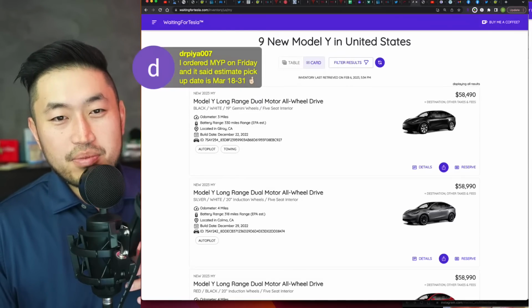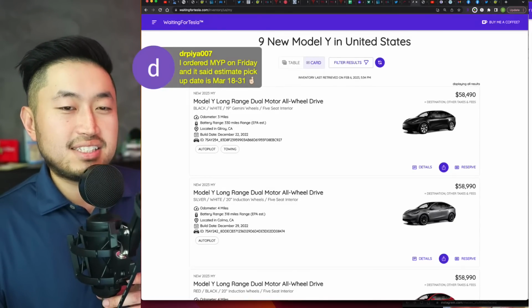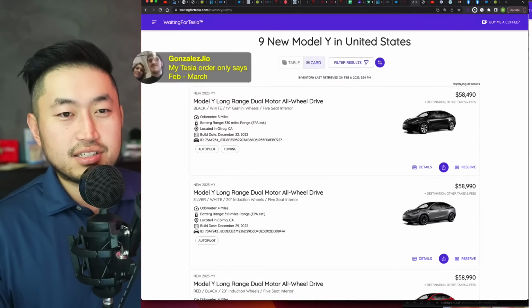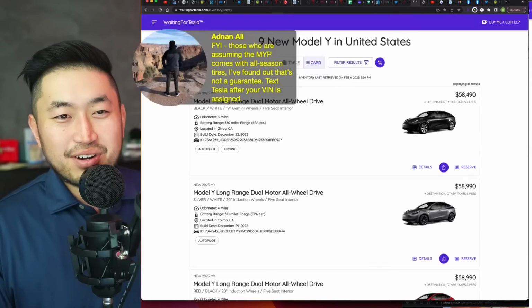I ordered a Model Y Performance on Friday and it said the estimated pickup date is March 18th to 31st. Okay, that's interesting that it still says that. I like that, so it's not pushing you out just yet. That's good. My Tesla order says only Feb, March. Yeah, that's a wide range for sure.